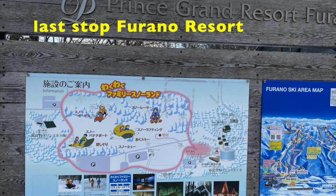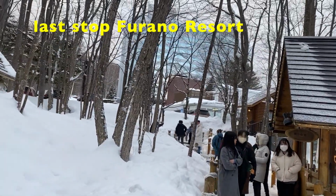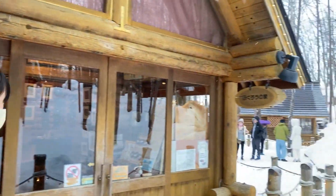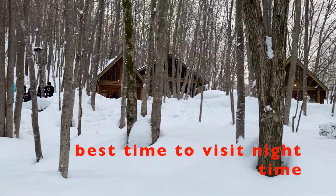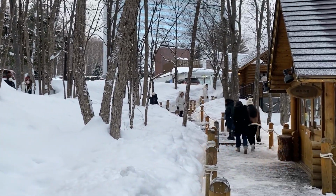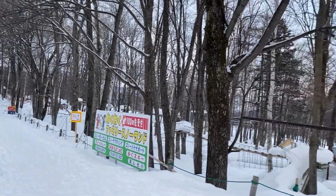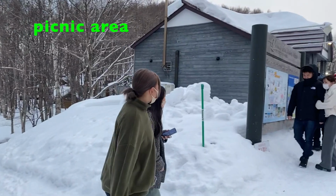Our last stop is at Furano Resort. The best time to visit Furano Resort is at night time. The stores will have lights and the surroundings are all white. The view at night here is fantastic. They have also a picnic area, but it's too cold.